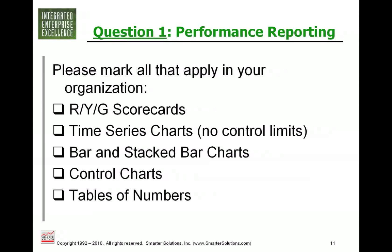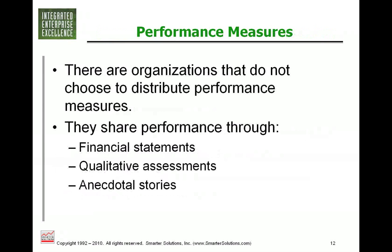Now you should see the results pop up on your screen: the big 3, I guess the 4 top ones and one that was low. So we've seen red, yellow, greens, time series charts, bar charts, a lot of tables, but very few control charts. So this will be an interesting talk, because that's what we're going to be working on. It's why control charts give you a little better insight. Thank you for running that, Mallory. Now we will move on to the next one.